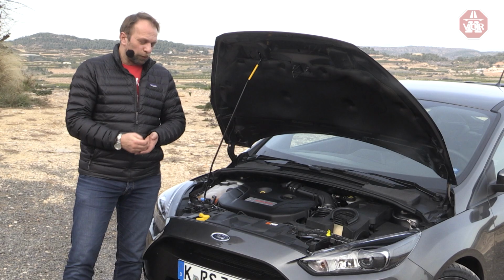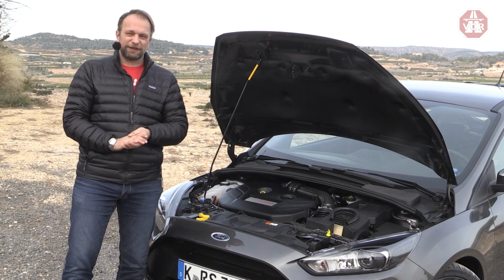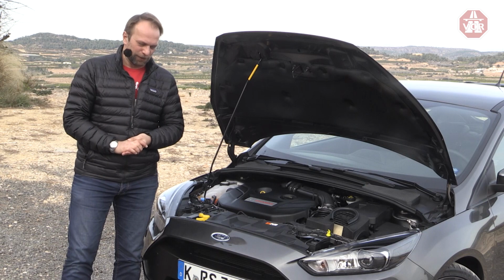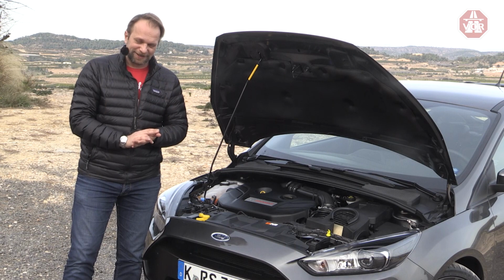Well, this engine should be quite familiar to some of you. If you know the Mustang with a 2.3-liter EcoBoost, it's the same engine, but it got a twin-scroll turbocharger as well as an intercooler, and so a little bit more power than the Mustang version. Besides that, the Focus RS always comes with all-wheel drive, with which 70% of all the torque can go to the rear axle, and you can only order it with a manual 6-speed.